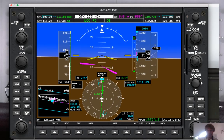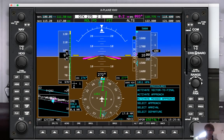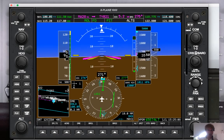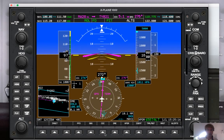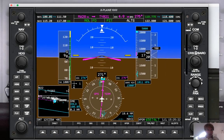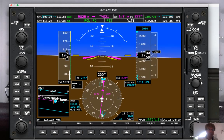And what I do now, I think, yeah, now the activate missed approach is available. So I go procedure, activate missed approach, enter. And that sets, as you can see here, the first leg of the missed approach active. I switch over from ILS navigation to GPS navigation, so magenta needles. And of course I should not stop climbing, obviously. So keep climbing, retract the flaps. Oh, that was the flap retraction. And climb back to 5,000.